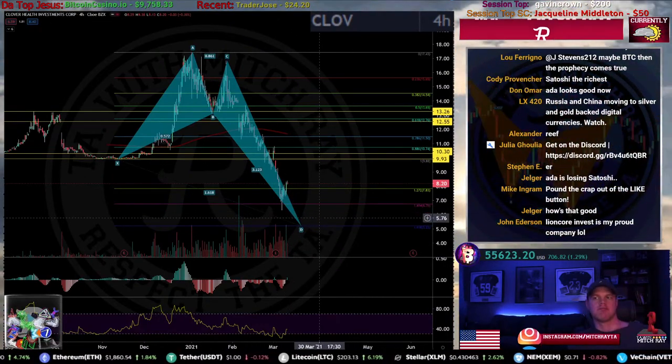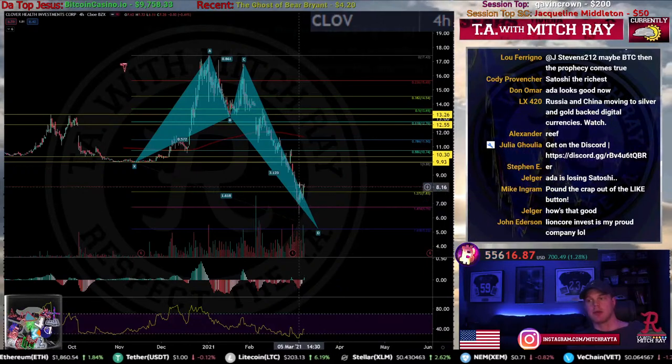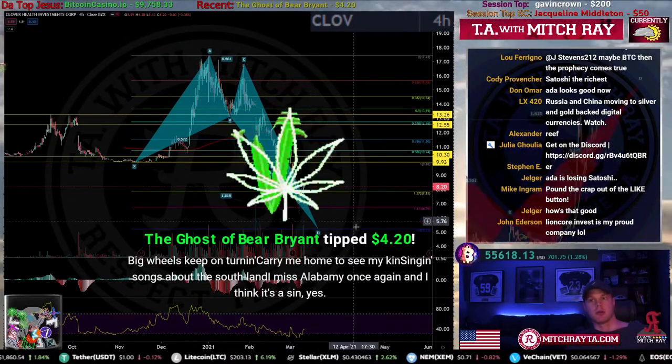Divergence of some sort, okay? But yeah, for a scalper, it might rally and keep going a little bit more before dumping to lower lows.